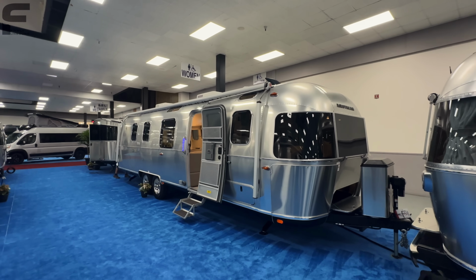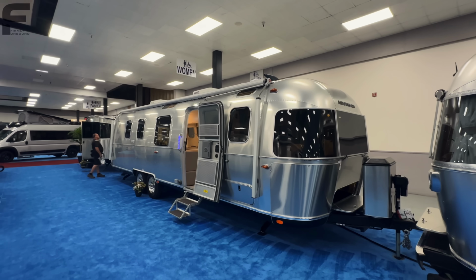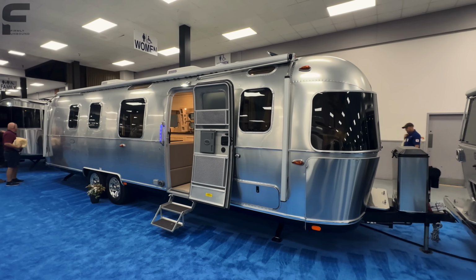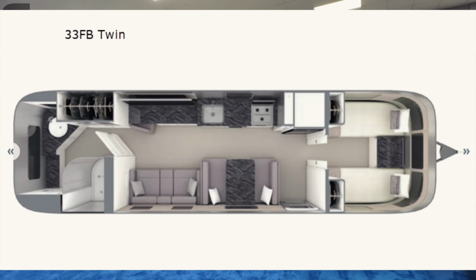But we are taking a look for the first time ever on this channel at an Airstream Classic. This thing here is really impressive, and I don't have the model number here in front of me, so I'll have to put that information on the screen here.